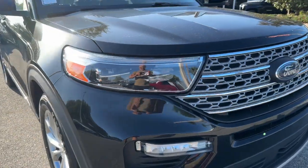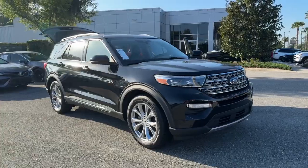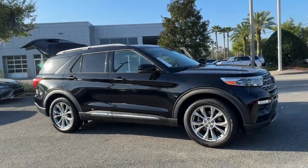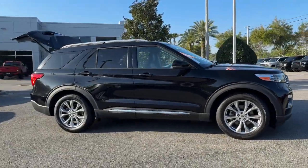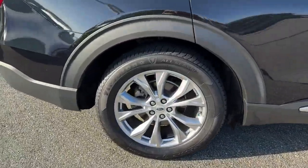Get acquainted with the 2021 Ford Explorer. This vehicle is an outstanding buy with fewer than 70,000 miles on the odometer. Here's an Explorer that brings an uncompromising spirit to all your adventures.